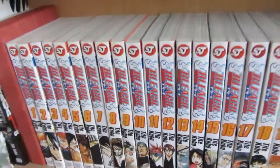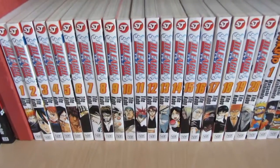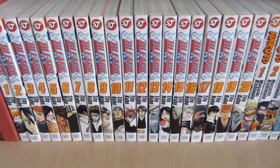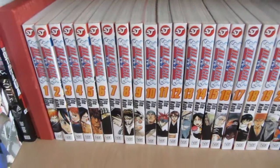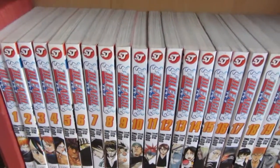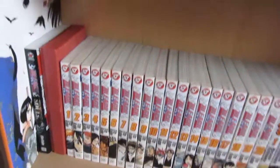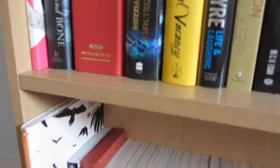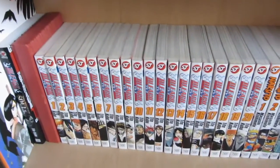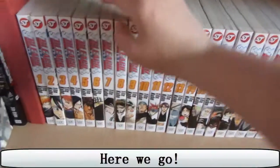But anyway, here I have the first 20 volumes of Bleach. I think there are about 60 or something now, insane numbers. So I haven't got all of those yet, but I intend to because I really enjoy the manga. So I'm going to attempt to show you these in an orderly fashion without the camera strap getting in the way again. So I'm going to put the camera strap in my mouth and then just show you them, so I hope that's okay. Here we go.